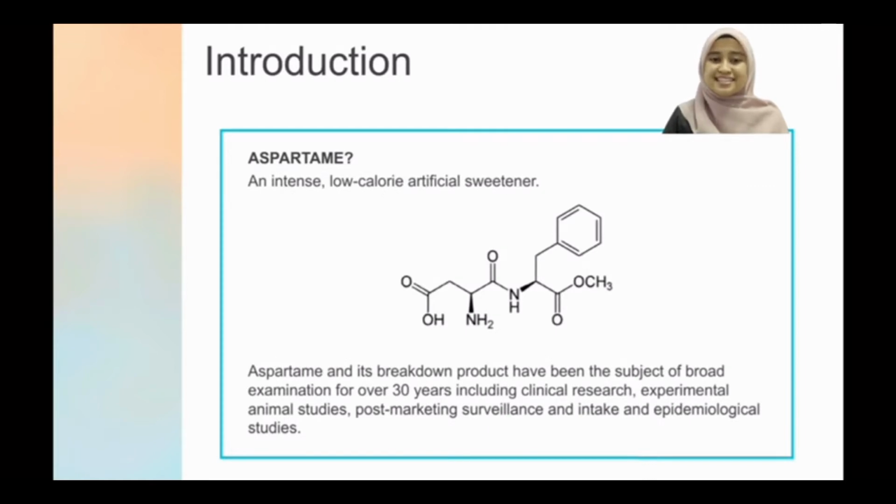Aspartame is an intense low-calorie artificial sweetener that is about 200 times sweeter than sugar. With the characteristic of being white and odorless, aspartame and its breakdown products have been the subject of broad examination for over 30 years, including clinical research, experimental animal studies, post-marketing surveillance, and intake and epidemiological studies. It has been authorized and found safe for human consumption for a long time and in numerous nations following intensive safety evaluation. Researchers have reviewed the scientific data with respect to the safety of aspartame in food and conclude that it is safe to be consumed by the general population under specific conditions.